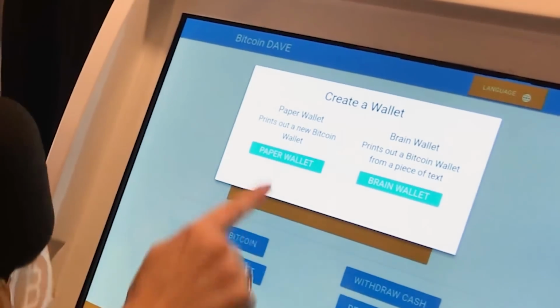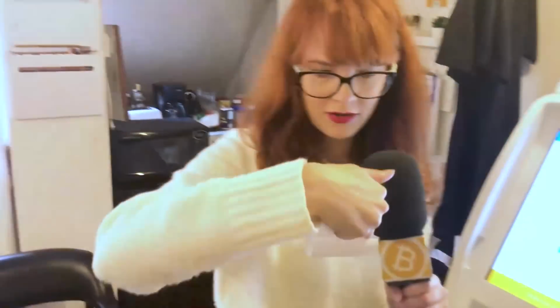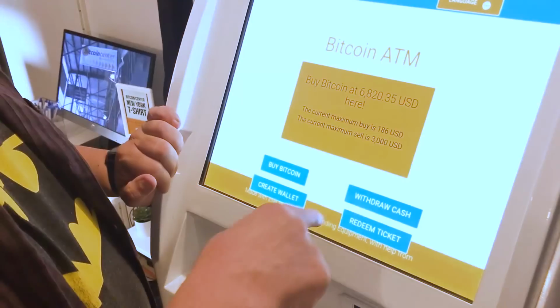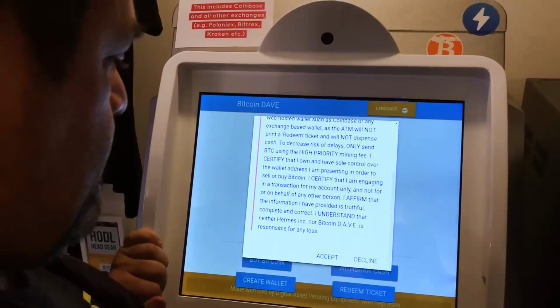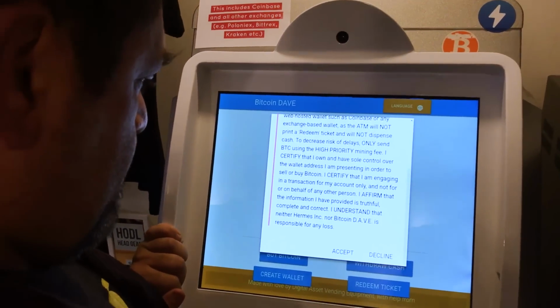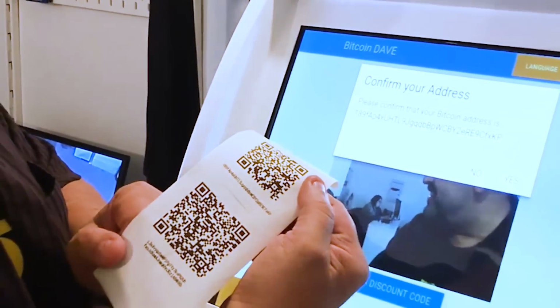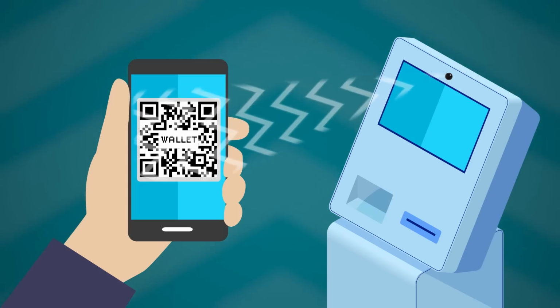If you don't already have a Bitcoin wallet, you can print a paper wallet at the ATM. Keep this very secure because anyone who has a copy of the private key written on this paper wallet has access to your Bitcoin. Click Buy Bitcoin and read the terms of service. The ATM now wants to know where to send your Bitcoin. If you're using the new paper wallet you created, you'll scan the QR code on that piece of paper. If you have an existing wallet, scan the QR code for that wallet.